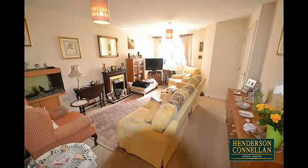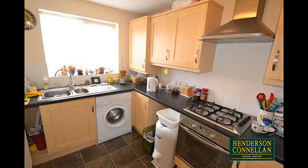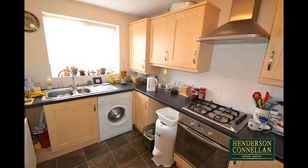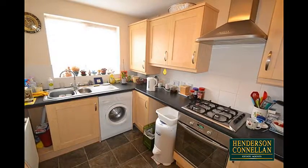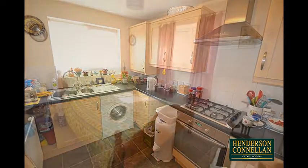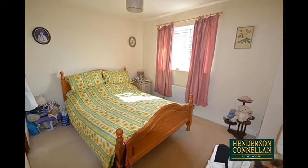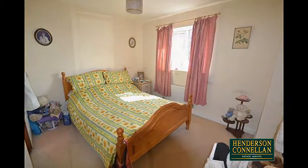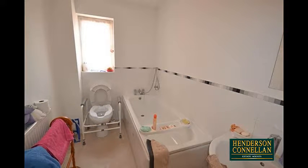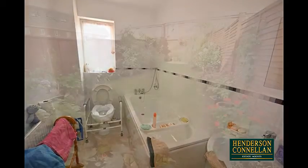Overlooking the rear is the separate dining room and the spacious kitchen, fitted with a range of modern wall and eye-level units, with roll-edge work surfaces, inset sink with monoblock tap, integrated oven and gas hob with extractor over, and space and plumbing for appliances. Upstairs there are three bedrooms, with the master benefiting from a built-in wardrobe and an ensuite shower room, while the modern family bathroom offers a white suite and the whole house benefits from UPVC double-glazed windows and gas central heating.